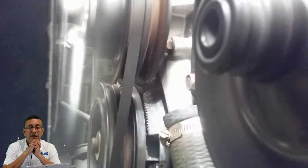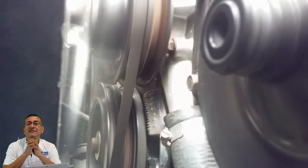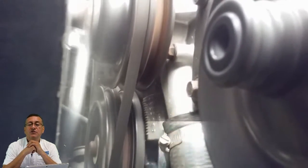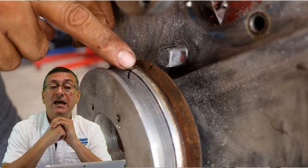In this moment it is located at number 4. Okay, at 4 degrees before top dead center is the idle position for this engine. In the course on gasoline, I am going to explain that position in more detail.